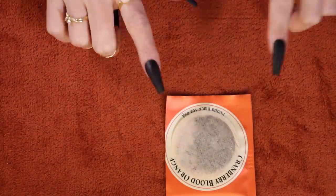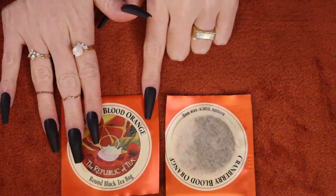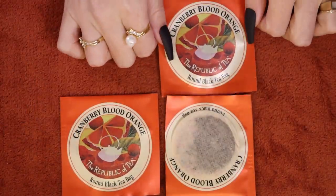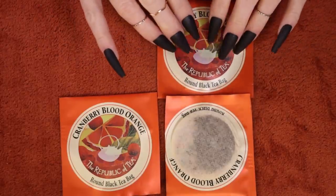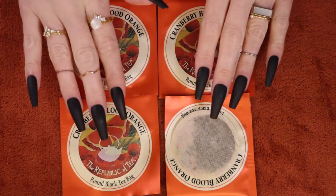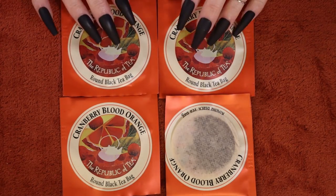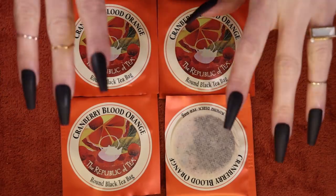Okay, so we have one. We have two. Can you guess how many we're gonna have? We have three. Are we gonna have four? Surprise! We have four lovely teas. Cranberry blood orange. Oh, we can say it's like Halloween with the blood orange.